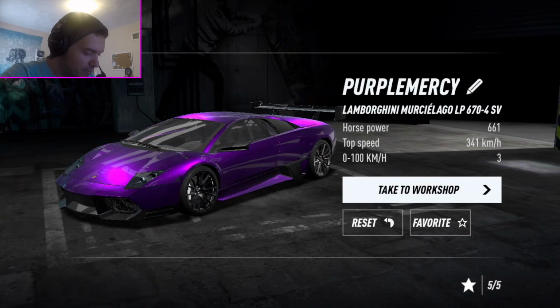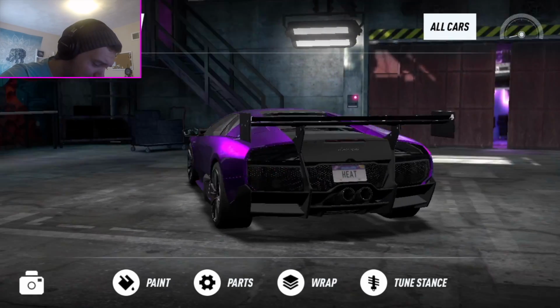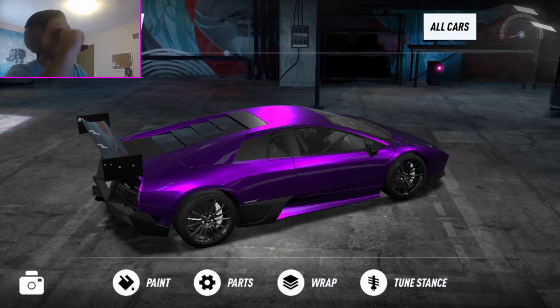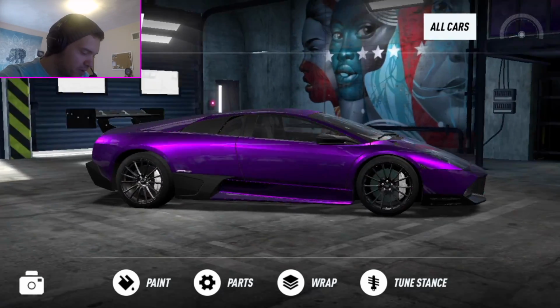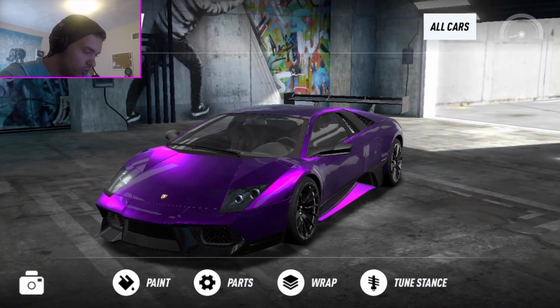We've got the Lamborghini Murcielago LP670-4 SV. I actually did a fair bit of modification to this car, and I'm not too displeased with how it turned out. Would I customize it like this in real life if I had one? I plead the fifth. I don't really know. But I'm very happy with how it looks right now. I think it looks very cool.